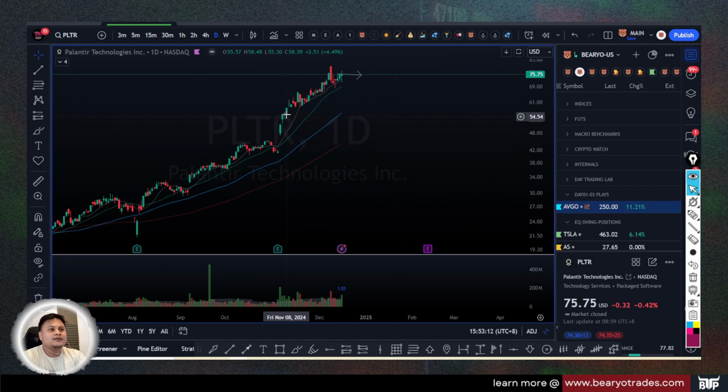So actually itong Palantir, multiple days of rallies yan eh. Halos 10-day rally yan. And then doon lang nag-create ng consolidation. And then after the consolidation, nag-rally ulit yan. So from entry to exit and risk management approach, naiklaro ko naman siguro sa inyo.